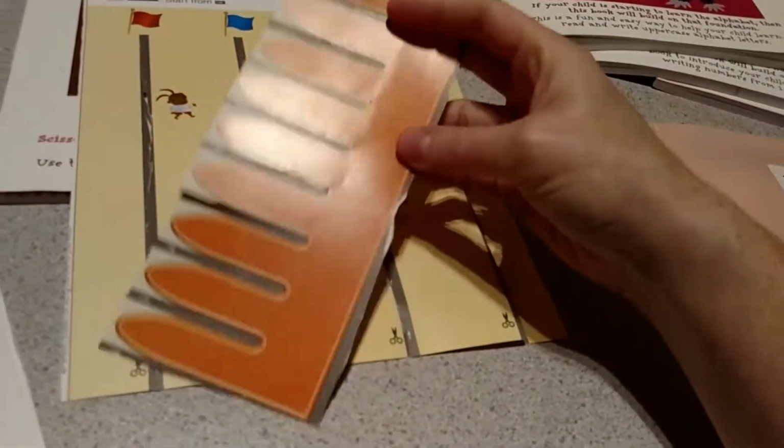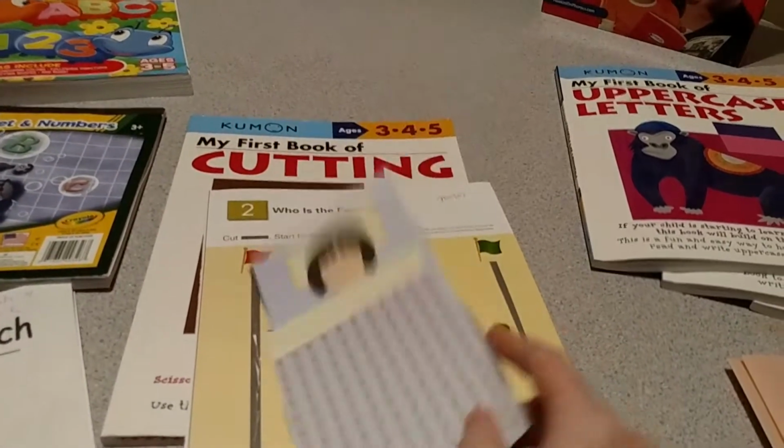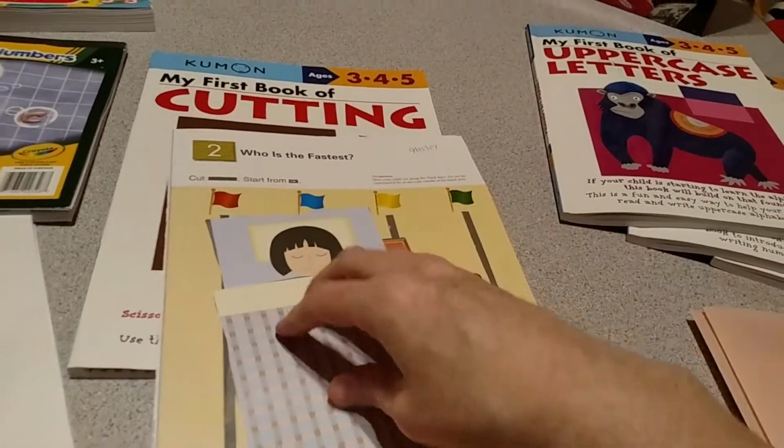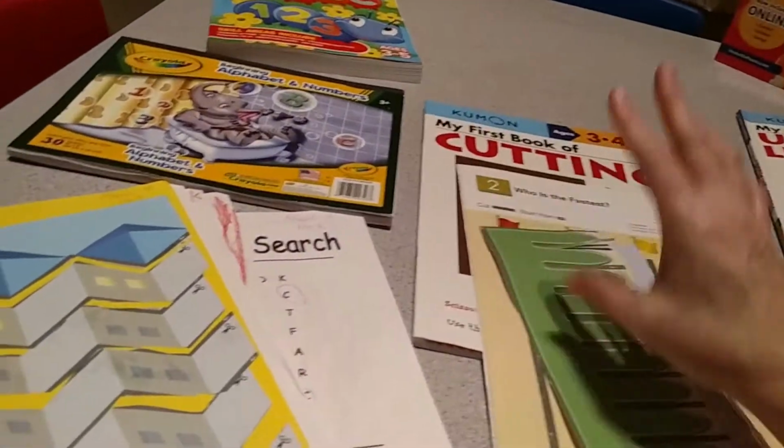Here's another couple of things that she did. She cut out a comb. She cut out a bed with a little girl on it, and there was a little blanket that you cut out, and she glued them together, so you can't really take those apart now. But here's another comb that she had.